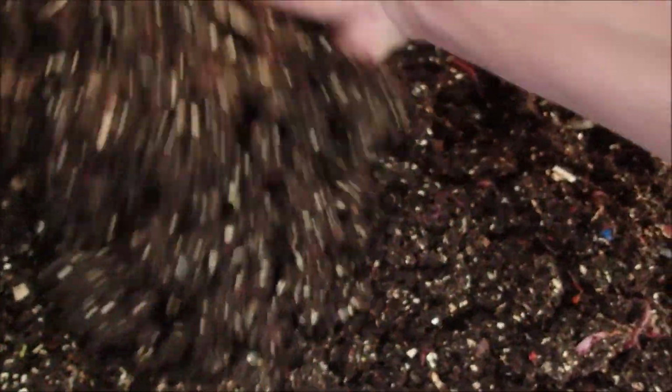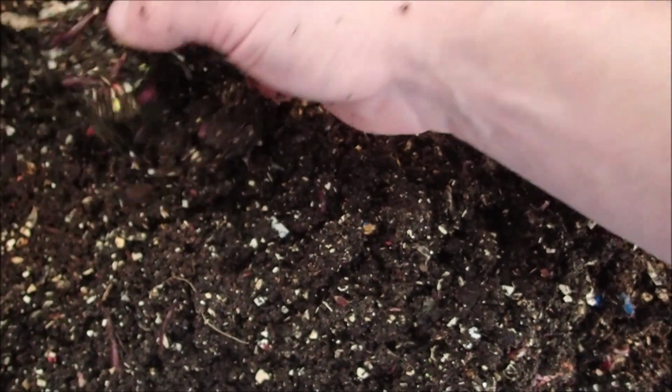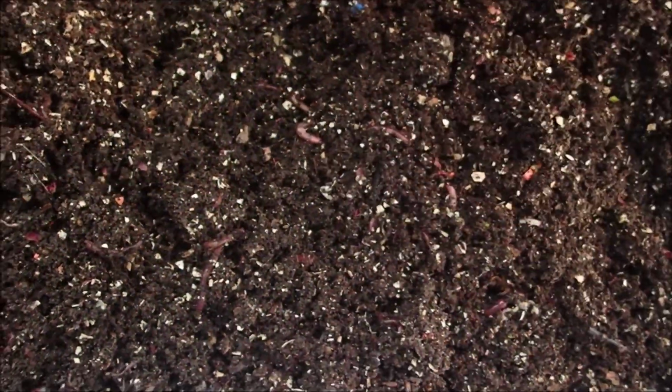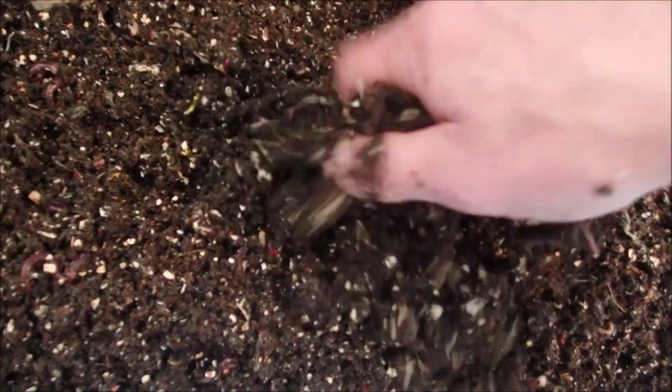So it might be about time to start baiting these guys out. And the reason why I didn't put any shredded paper in the bedding for the Worm Factory 360 is because my shredder is tore up. So I'm going to have to buy a new shredder. I've got one in mind, but if you have any suggestions on a good shredder that'll do cardboard, I guess the micro shredder is what I'm thinking of. Let me know in the comments what you think, if you've got experience with a good shredder that's not going to break the bank.